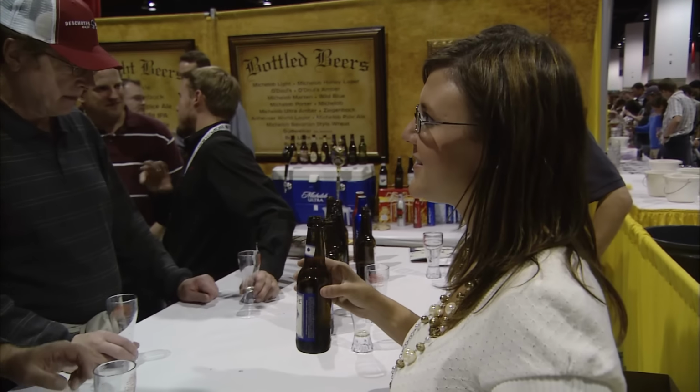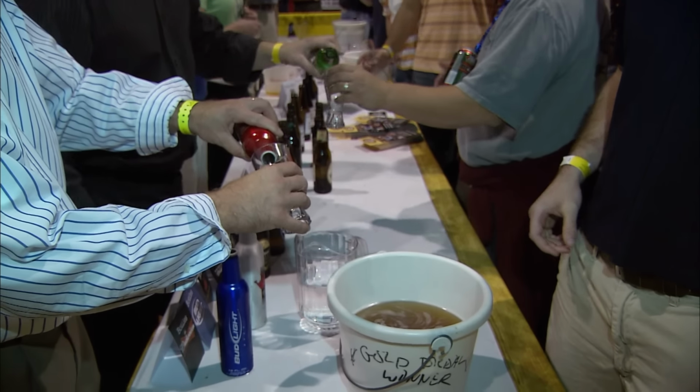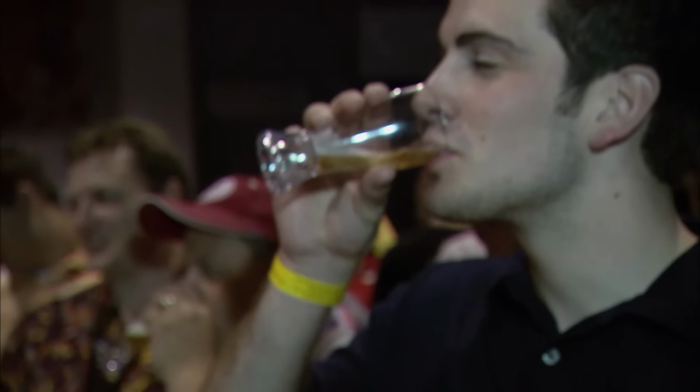And if there's any doubt that it's a good time to be an American brewer, 41,000 beer-mad festival goers should convince you otherwise. Just when I walked in here, there's people out the door around the back. Everyone's chanting to get in. It's just like everyone loves it.